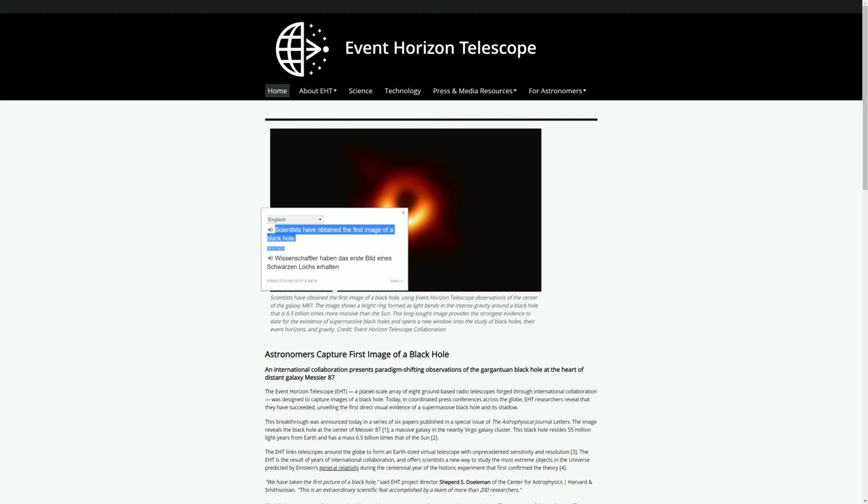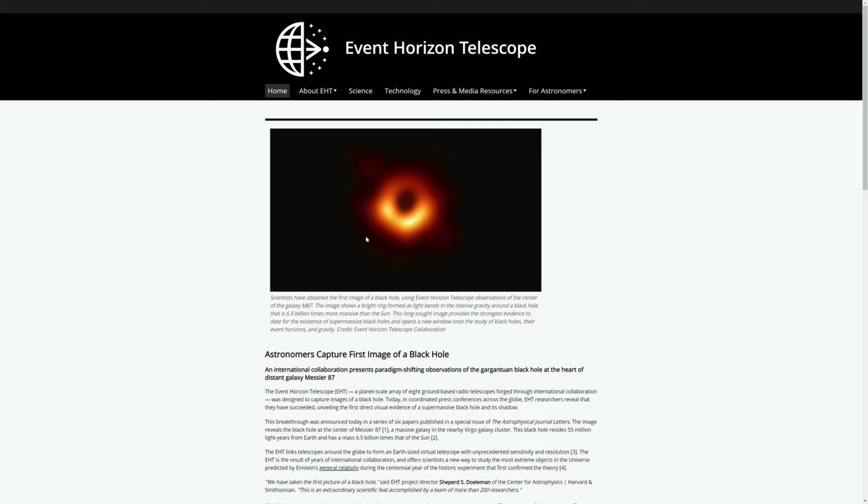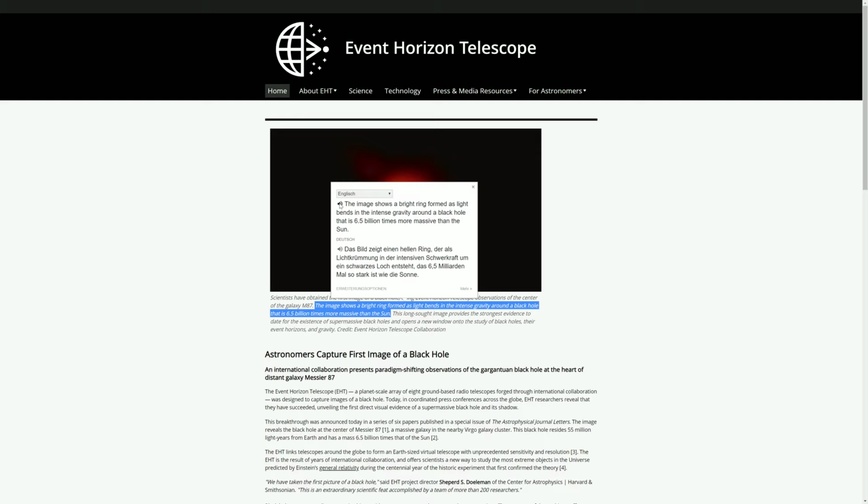Scientists have obtained the first image of a black hole. The image shows a bright ring formed as light bends in the intense gravity around a black hole that is 6.5 billion times more massive than the Sun.